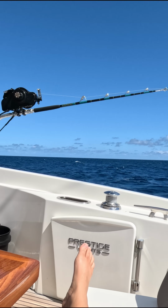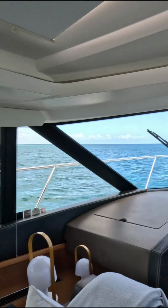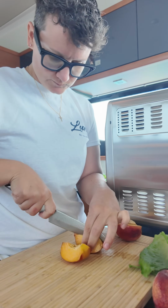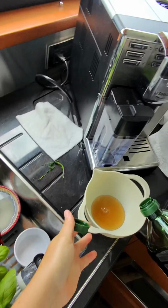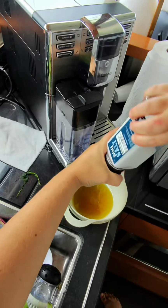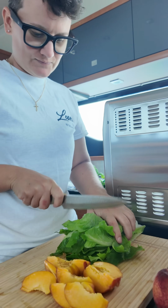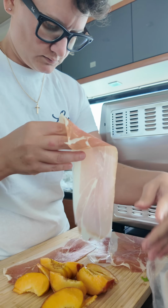While we were underway, we tried to troll a bit, but no luck. Today for lunch, we're making a peach, prosciutto, and burrata salad. For my vinaigrette, I'll do 3 parts olive oil to 1 part vinegar. For my vinegar, I'm using this really nice pear and cranberry white vinegar. It's got a touch of sweetness already in it, and I normally add honey or sugar into my vinaigrette, so with this, I really don't need to.